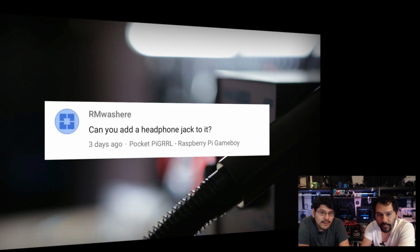Next one. This is from RM was here. Can you add a headphone jack to it on the Pocket Pi Girl? Yeah, we just shared a project of a gentleman who did it. Like we were saying, you can use the discount code to get 10% off and get the headphone component.